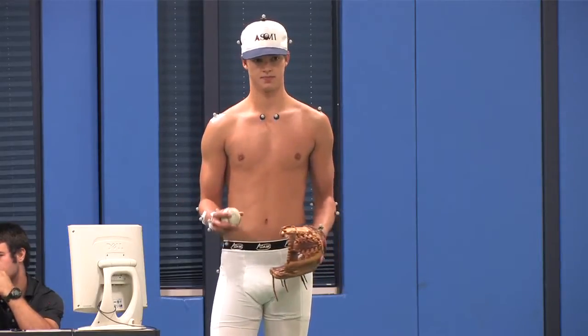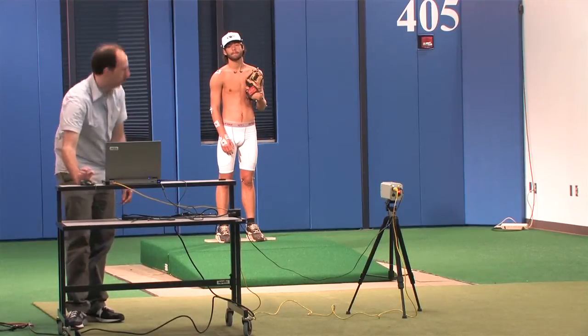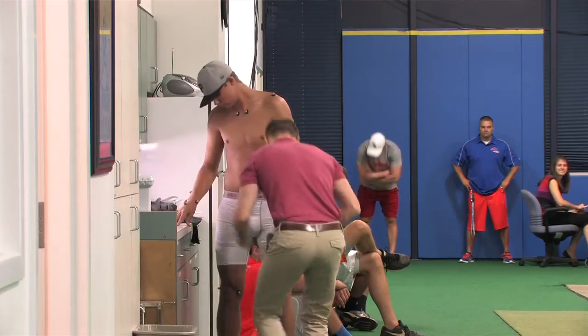I think it's that important that we make the investment of time and money to bring our staff up here to the lab and get these kids evaluated, because it's a huge, huge piece of player development, and that's what we're all about. Georgia Highlands, we want the best players we can get. We want to give them the resources and opportunity to find their greatness, and being here at the ASMI lab is one of those ways that we do that. This is definitely something above and beyond.